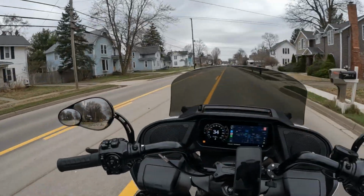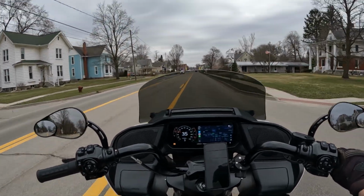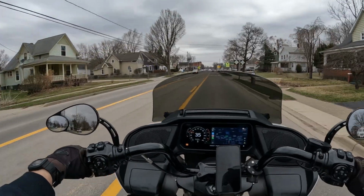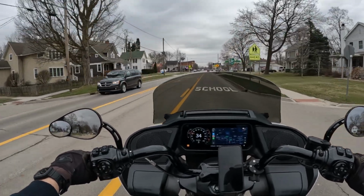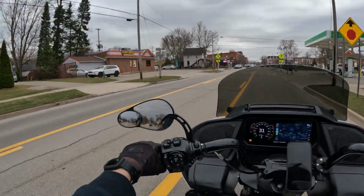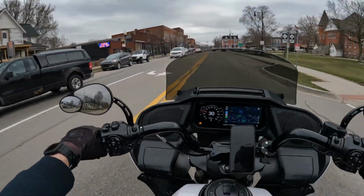As we ride through this little town called Stockbridge, Michigan, they actually have twice a year a little bike show, I guess it is, where there's bikes all over the place, which is kind of a cool event to come to. It's a cute little town.